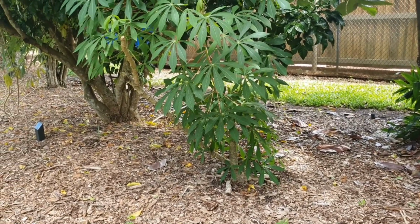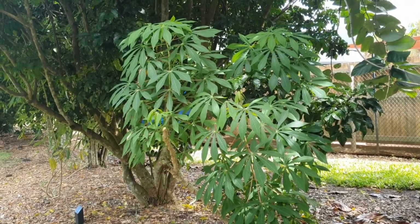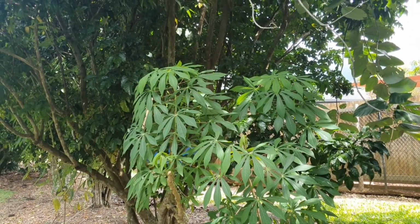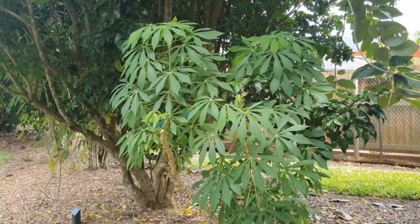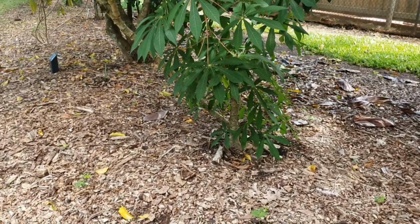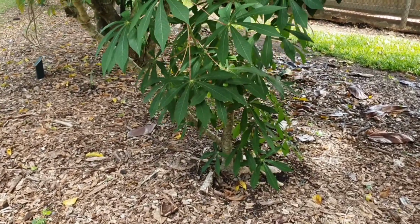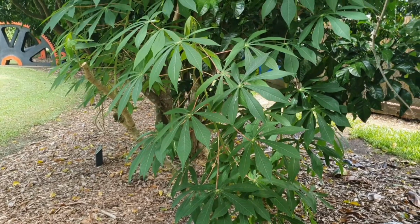This doesn't have any kind of label right here. It looks like it's not been planted long ago. But you know what it sort of reminds me of? It reminds me of cassava, but I have not a clue if that's what it is. So if you know what it is, put it in the comments. But it does look like cassava.